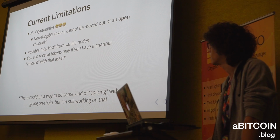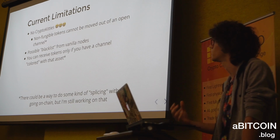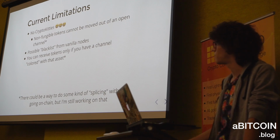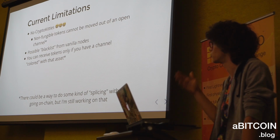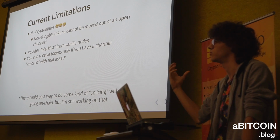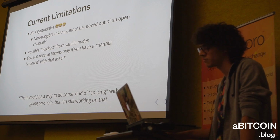And once again, for the splicing issue, you cannot receive a token if you don't have a colored channel for this token, with some liquidity inside. If I find a way to splice it out, this would probably be a solution for this issue too, because you could splice some tokens out and send them to someone else even if they don't have a colored channel. But once again, we don't really know.